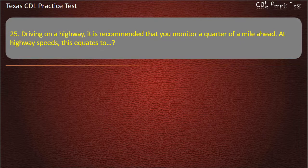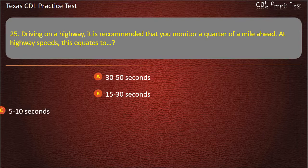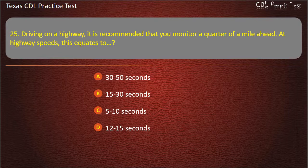Question 25. Driving on a highway, it is recommended that you monitor a quarter of a mile ahead. At highway speeds, this equates to 30-50 seconds. 15-30 seconds. 5-10 seconds. 12-15 seconds. Answer. 12-15 seconds.